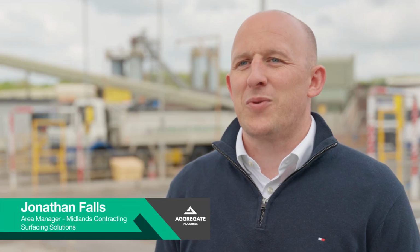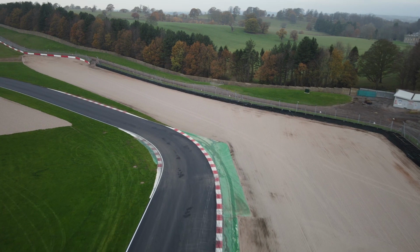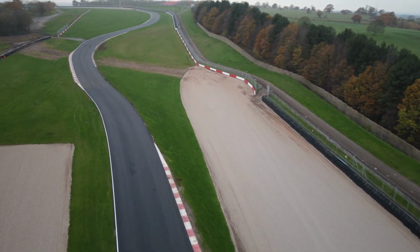This was a competitive tender with MSV from June 2022. Together with our submissions team, we put together a proposal that would make sure we complied with the specification and project requirements, and then we were awarded the project in September 2022. The project had several key delivery partners.